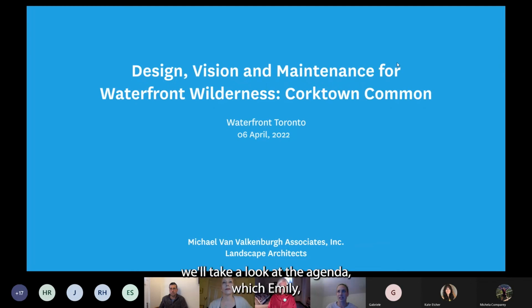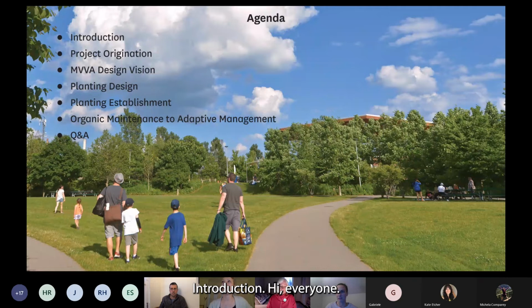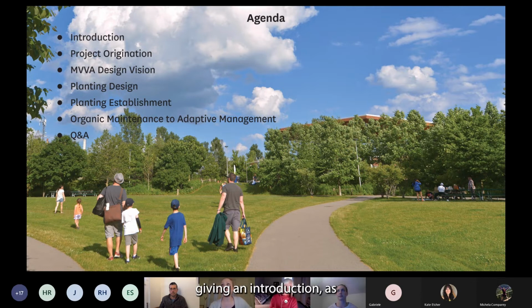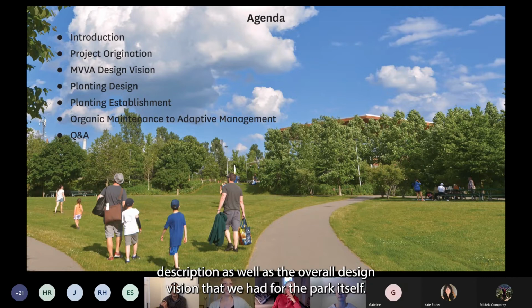So with that, we'll take a look at the agenda, which Emily Mueller-DeSellis will go through, and then we'll hand it off to Cynthia for an introduction. Hi, everyone. In terms of what we're going to be talking about tonight, Cynthia Wilkie will be giving an introduction to the Friends of Corktown, and then we'll dive in and talk about the project origins, and I'll give that description, as well as the overall design vision that we had for the park itself.